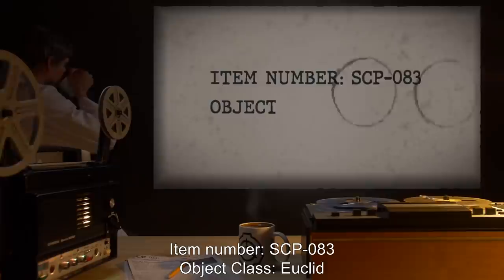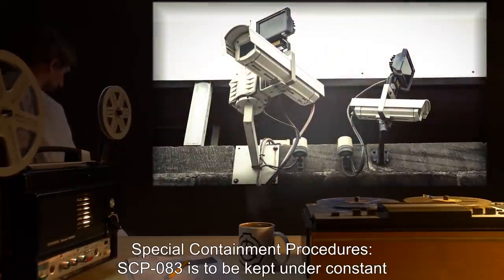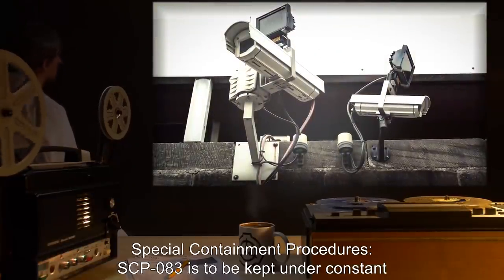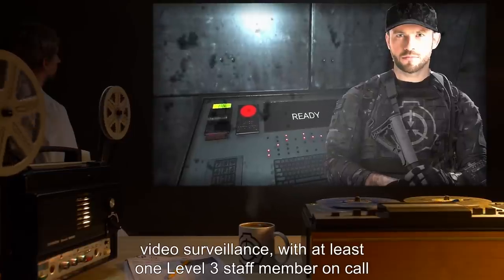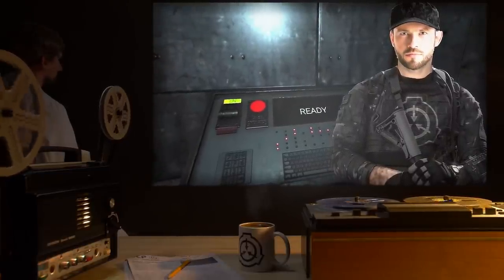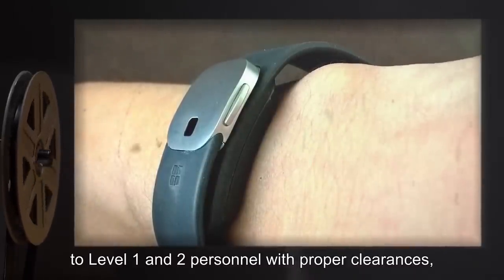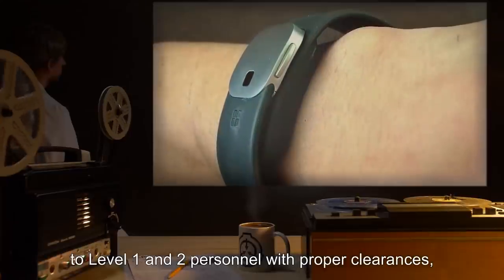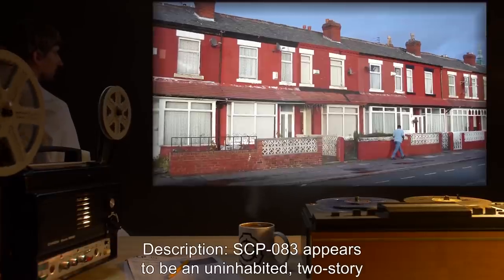Item number SCP-083. Object Class: Euclid. Special Containment Procedures. SCP-083 is to be kept under constant video surveillance, with at least one Level 3 staff member on call at all times to respond to security breaches. Entrance to SCP-083 is permissible to Level 1 and 2 personnel, with proper clearances, provided they wear a tracking device while inside.